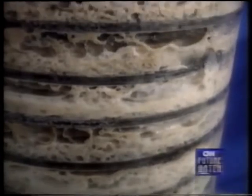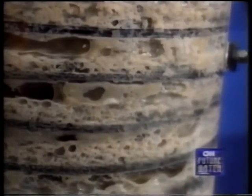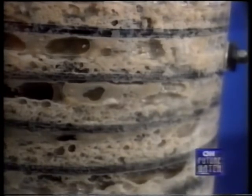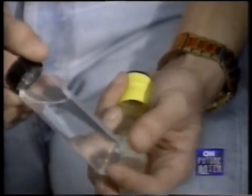What you're seeing here are actually microbes or bacteria. May look pretty nasty, but in fact, they're doing a wonderful job microbiologically. This is the water we actually end up with. This is the clean water, which is much, much cleaner than you'll ever drink at home.